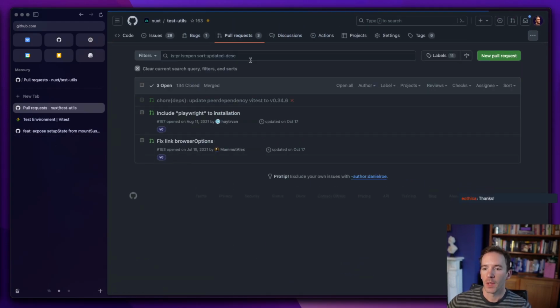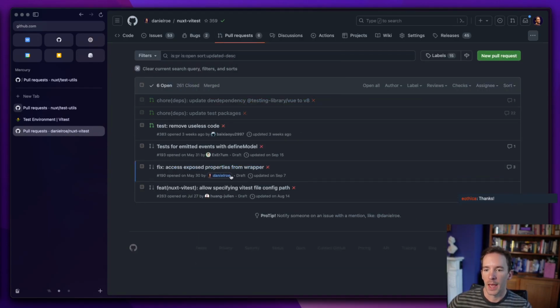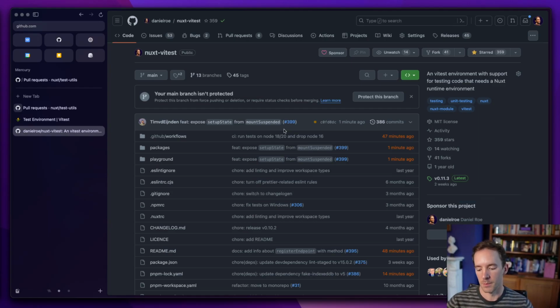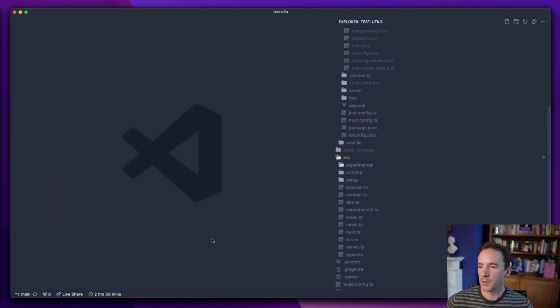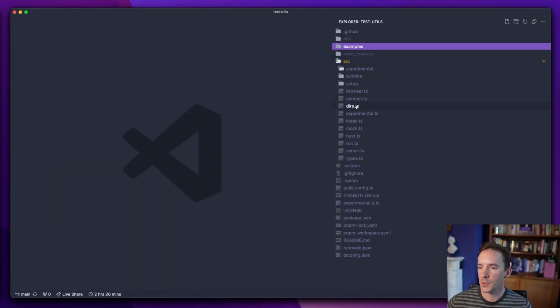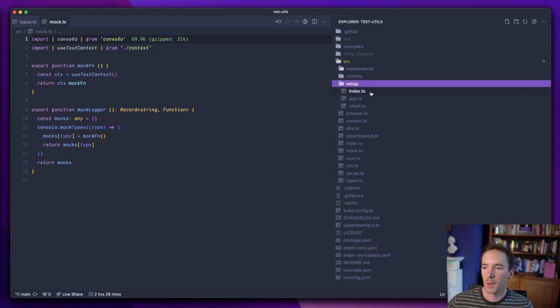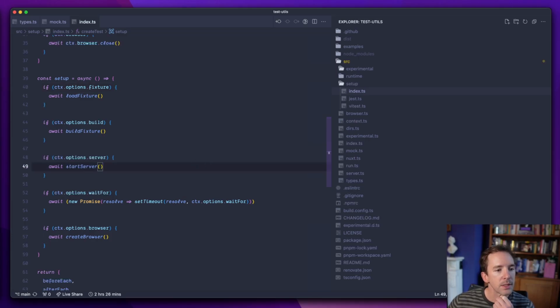It's a separate thing. So, okay, so I think we're ready to go. So we've merged this in, thanks Tim, and I think we should be good to go. So let's first see what we need to do to make it possible. So, test-utils, we've got our source, we've got our various utilities here, and we probably need to have a subpath export. So I think probably we might want to rearrange this a little bit.